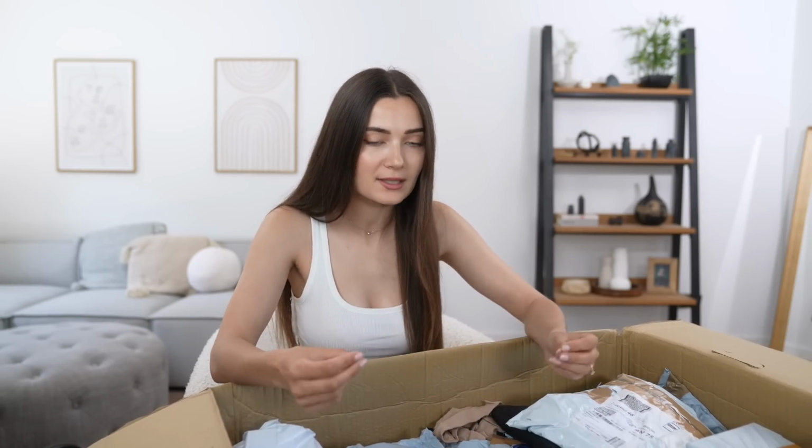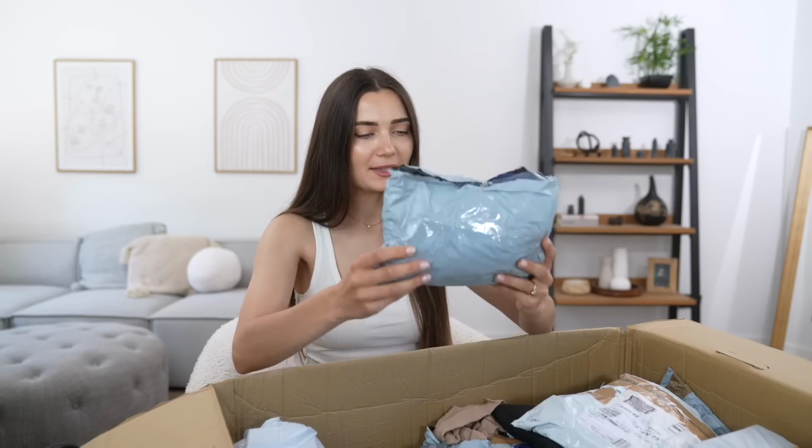So obviously we purchased the return box. These are not parcels that have been lost or anything. These are ones that have been actually returned by the customers. So I don't feel too bad about buying them. I feel like I'm giving them a second life. Right, so first up, let's open this up.